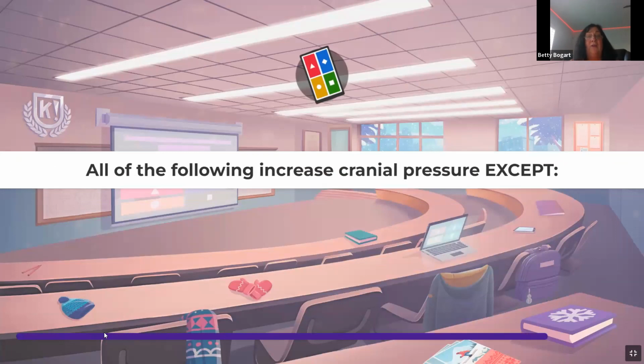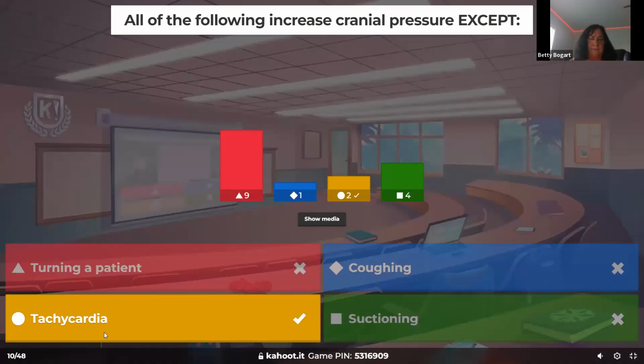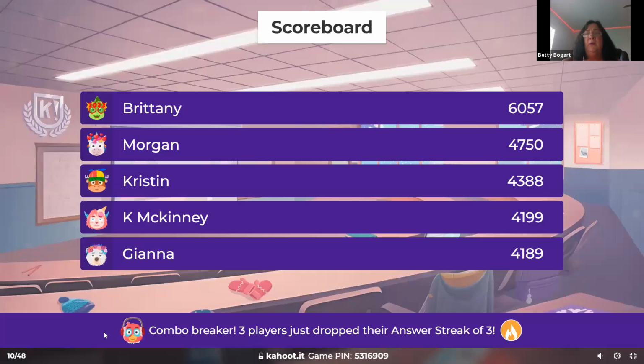All of the following increase cranial pressure except what? You know, as nurses, especially if you have a child who has a head injury, we need to know what can make it worse and what we have to be careful about. Now, heart rate has nothing to do with intracranial pressure, okay? So tachycardia doesn't do anything. But when you're touching a patient, if they're coughing, suctioning the patient, all of that will increase intracranial pressure.